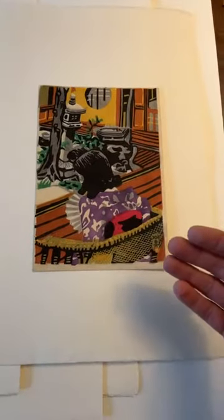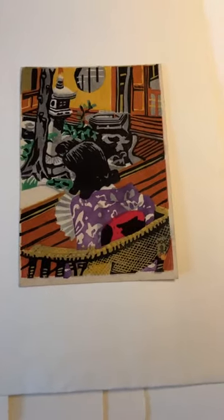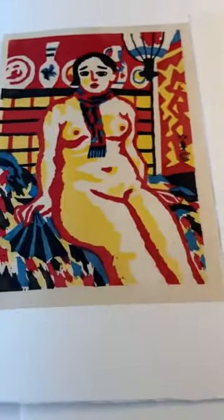reflecting on what it is to be Japanese, looking at a Japanese garden. Maybe that's a little bit more my interpretation than what the artist would suggest, but I find it fascinating to think of it in that way. All right, let's move on.